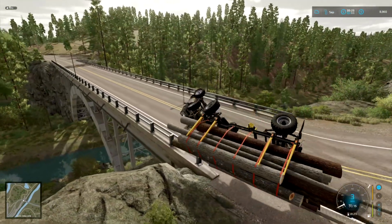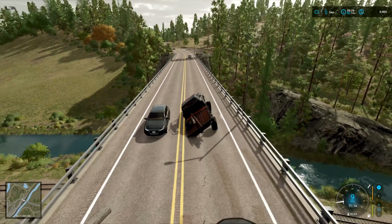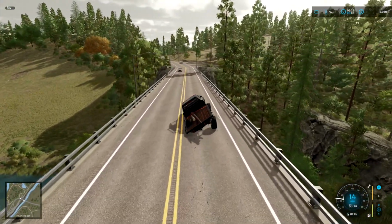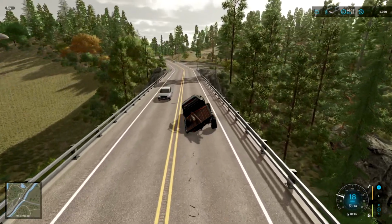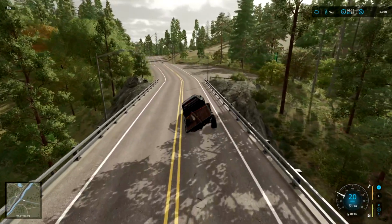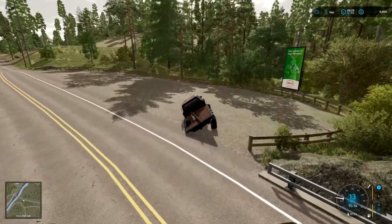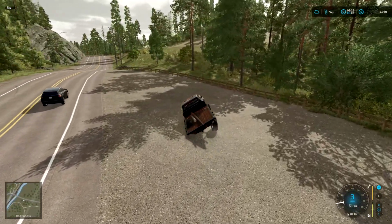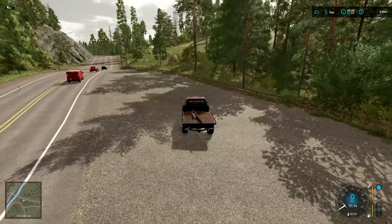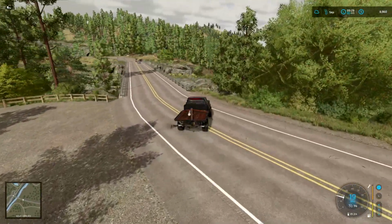No! Oh my God, look at my truck. It's all jacked up. Gotta get this thing over here so I can fix it. There we go. Now let's see if I can get over here and get this trailer.